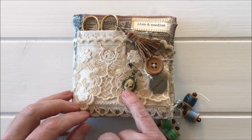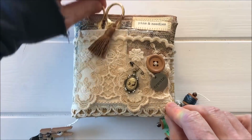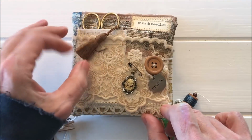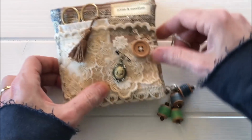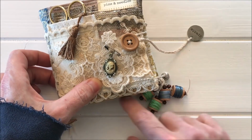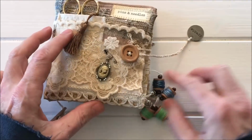And a little cameo pinned on the front. And for this one, I actually put the scissors on the front. I'm not sure if I like them inside or outside best, but they ended up outside for this one. And I accidentally made one extra pair of bobbins, so I just put an extra, I don't know if I like it that busy at the bottom, but I just put an extra clip there.